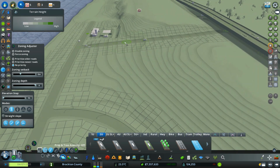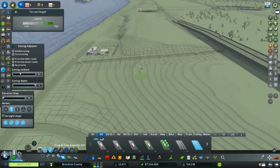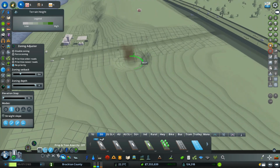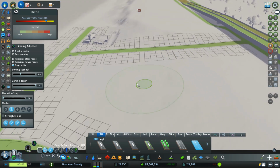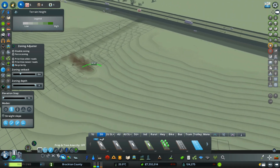Grab the road. Maybe we don't. No, we definitely need to connect up over here. So I'll click that in. Whoa. Let's redo that. Start from here. Node snapping is on, all right. And let's click home so that we go back to the terrain height.